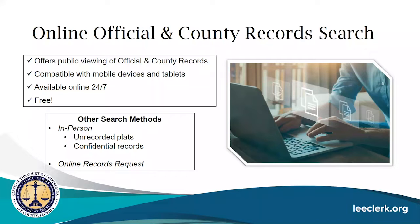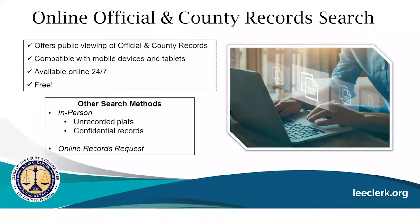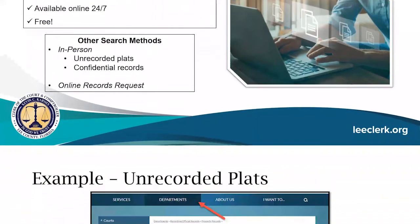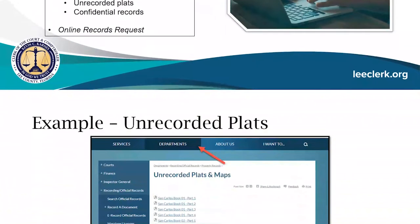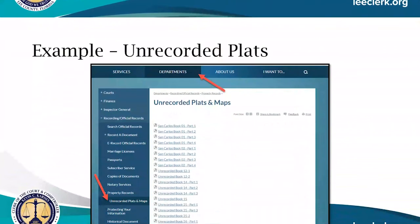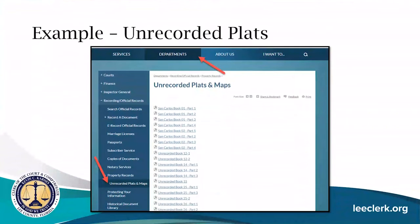While this presentation will mostly focus on searching for records online, our physical office is another resource to obtain them in person. Certain records, such as unrecorded plats, are available online on our website, but not on our online official and county records search platform.